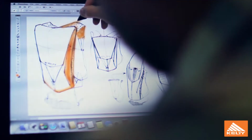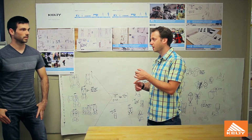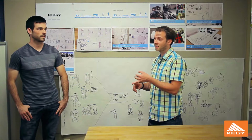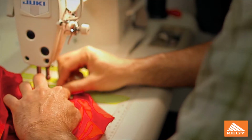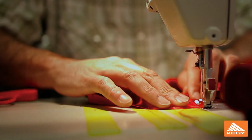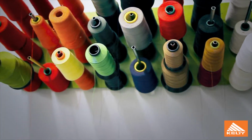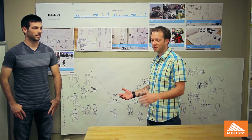Personally, I love prototyping because I can prove an idea quickly or find out it's terrible. Plus, I get to make something. So I get to run in the back, jump on the sewing machine, or use a 3D printer, or might get a bandsaw, or a metal chop saw or something. It depends on what the day is, what the project is.